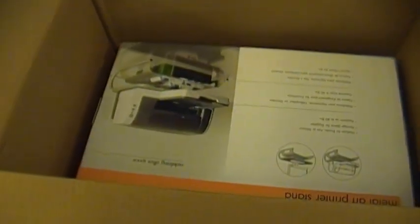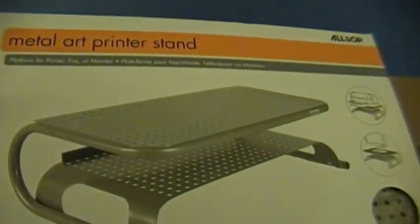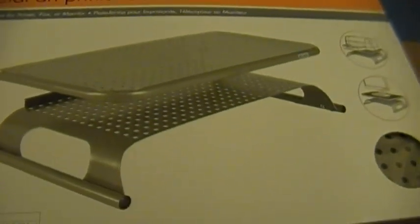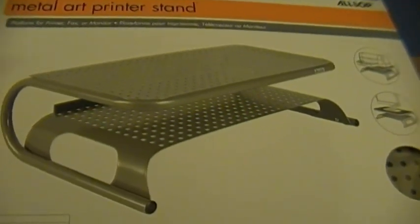Okay, maybe "see how they packed it" was a bit of an overstatement. No packing material whatsoever. They just threw the stand inside a cardboard box and shipped it. Though I imagine that's probably not an issue because what I have here is an Allsop metal art printer/monitor stand. Allsop makes these kind of nice metal stands for printers and monitors.